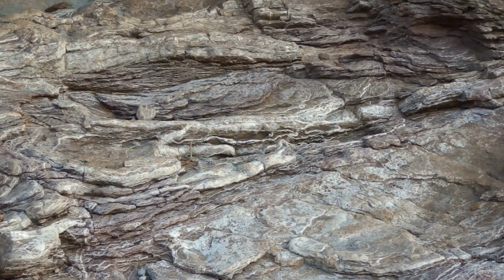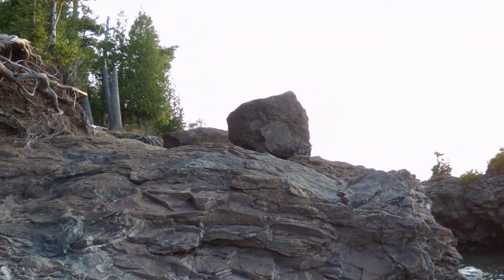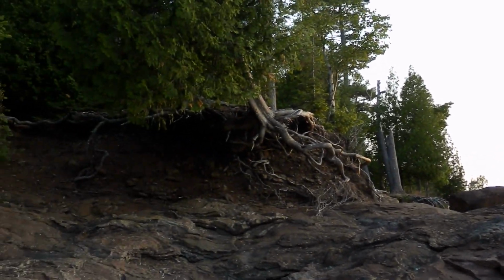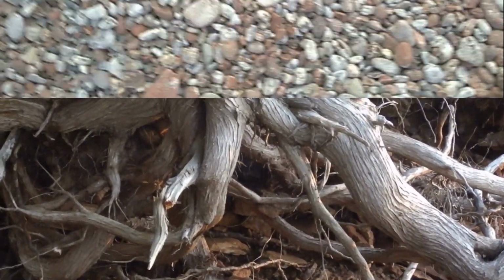That is really cool looking though. Oh wow, look at that big boulder right there that could roll off someday, Seth. Hey. And that cedar tree could fall. Just barely hanging on by the roots. Wow.